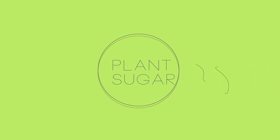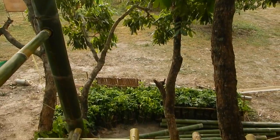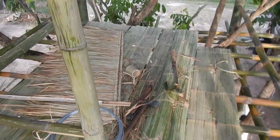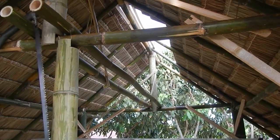You will never guess where I am. This is the view from the new bamboo longan treehouse. There will be a terrace here. Construction of the treehouse. And the roof is almost finished.